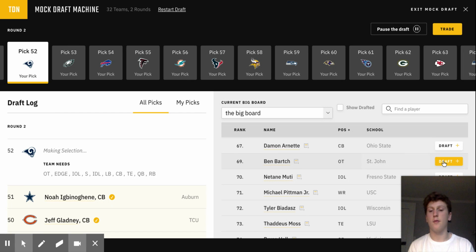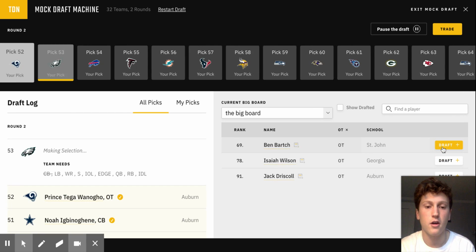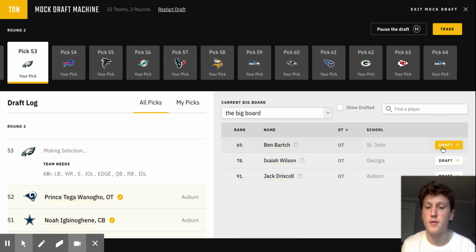The Cowboys are going to get him, and then the Rams with their first pick in this class are probably going to go tackle as well. Prince Tega Wanogho, I probably botched that as well. It's another hard name to say. But the Rams don't have a lot of draft picks, and they don't really have a lot of building blocks on their team. They're going to have to let a lot of players walk in free agency, and you have guys like Jalen Ramsey, and the wide receiver corps is still good, and Todd Gurley may be good next year, but he's wearing down, it seems. So there are a lot of question marks to me about the Rams right now.